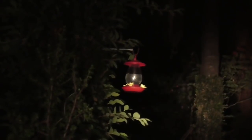I don't use red hummingbird syrup. I don't think it's good for the hummingbirds. I just use water and sugar. The bats sure seem to love it.